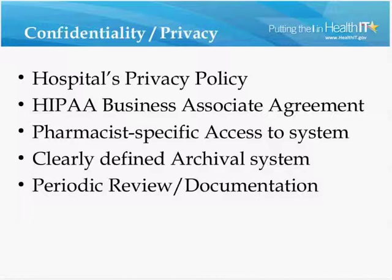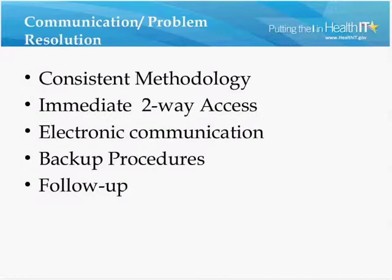Now, if there's one thing I've mentioned time and again, and I told you I couldn't mention it too much, it is communication and problem resolution. To ensure the safety of the remote service, the hospital and the remote pharmacist must establish consistent, effective communication channels. There must be communication among prescriber, pharmacist, and nursing staff because it's critical to assessing the patient's response to the drug therapy and achieving desired therapeutic outcomes.